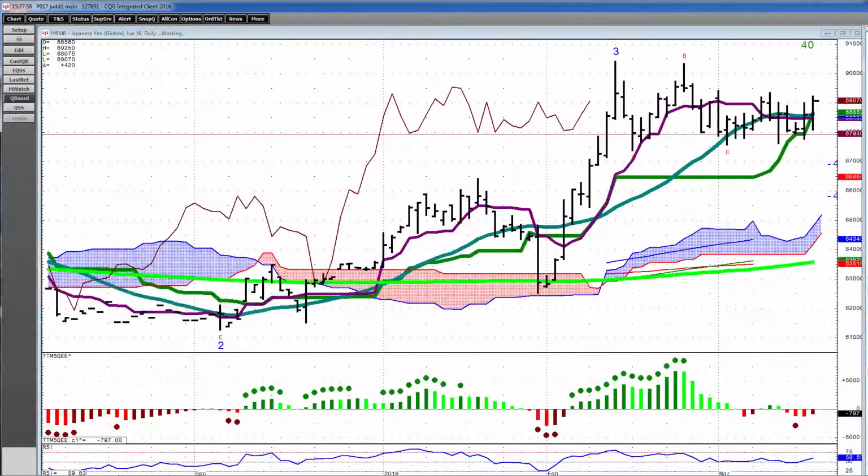So we'll see how high this will get. The yen didn't quite get to where I was featuring this morning. I was looking at this 87.94, 95 level in my morning notes as a low risk buy zone. It never got down there, and then it took off.